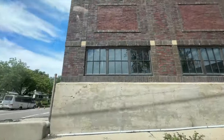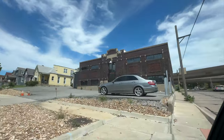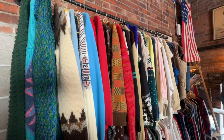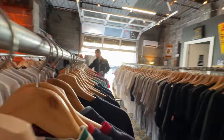That's a cool looking building. Is anybody here? Are they even open? Who knows? It says they're open. We found this place on Instagram, and it's called the Rex Catalog, and it's run by a bunch of young guys. It's just really cool. I always love to see what people have cultivated, especially in the Midwest, for vintage clothing.